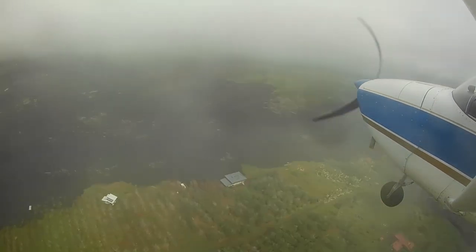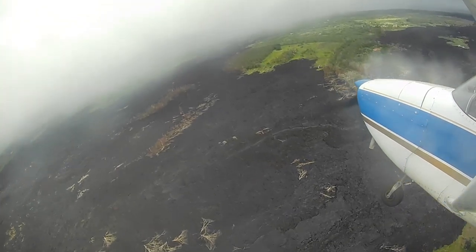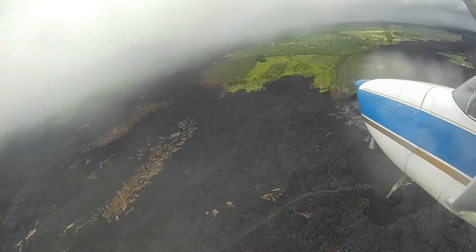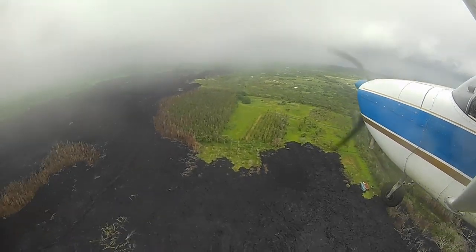Yeah, you see people down there? Are there any people down there? I don't guess anybody is. Yeah, nobody down there. Oh, yeah, I do see them. Yep. And there are surfboards up there by the tree line.